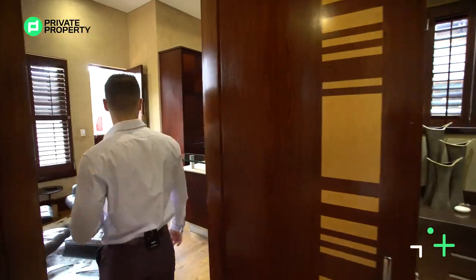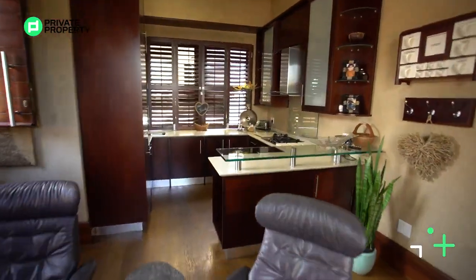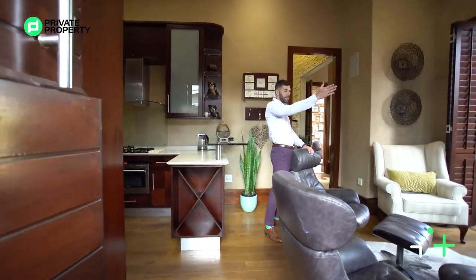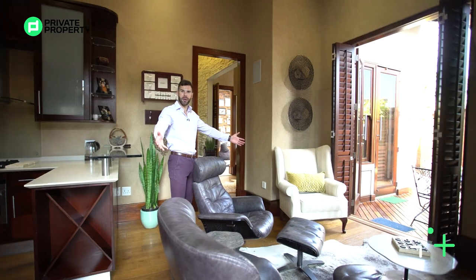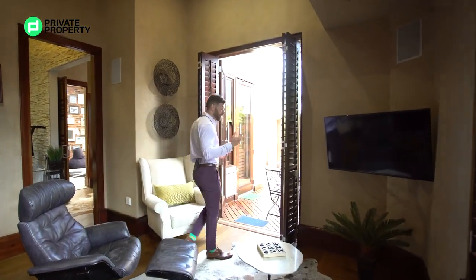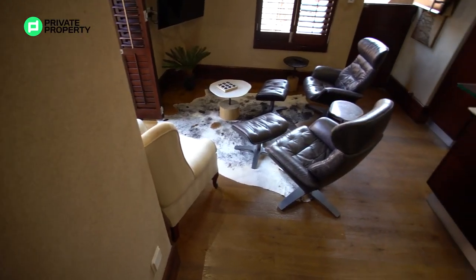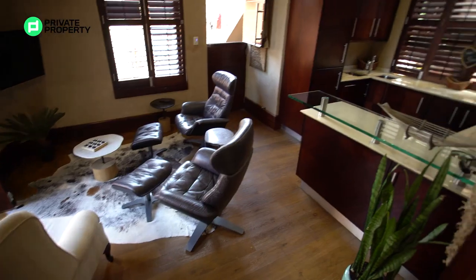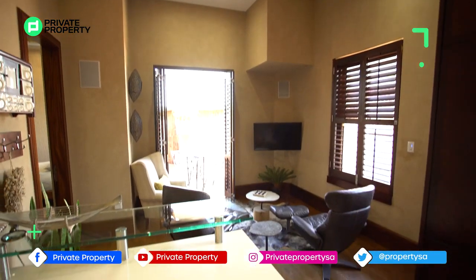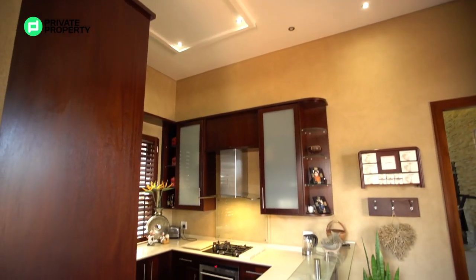So if we walk through this door, here it is, that living area I was talking about. You've got your very own kitchen, stunning glass raised countertop, but here's your living area as well. TV over there, a lounge suite that you can put down here. And what's a living area without your very own private balcony? You back out on that deck that we were out on just on the side of the kitchen. As you can see, a little outside area for you to sit down and enjoy, specifically with the sounds of that fountain. But let's quickly explore the kitchen and see what that has to offer as well.